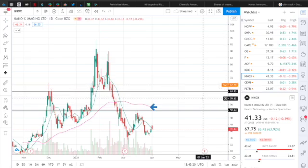So I'm going to be paying attention to this $64 level. As you can see, this level was first resistance and then support right here. So let's see if we can hold the $64 level, right? And if that doesn't hold, watch out for the 50-day moving average.